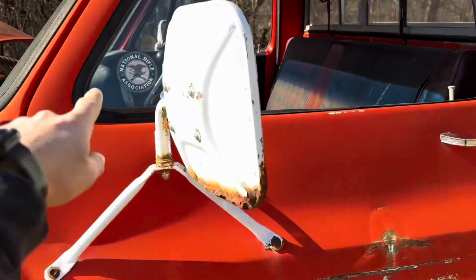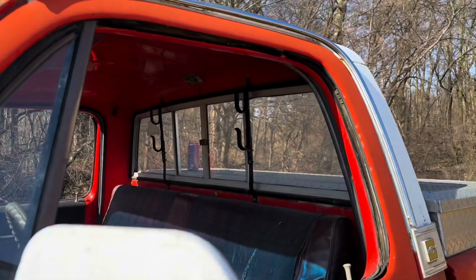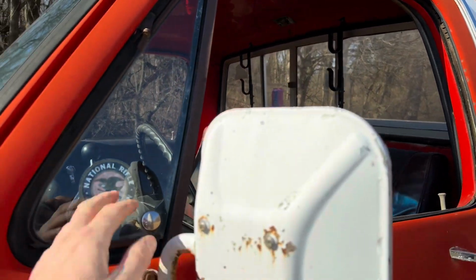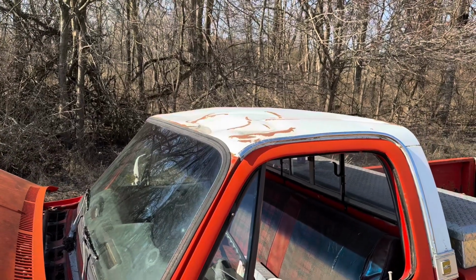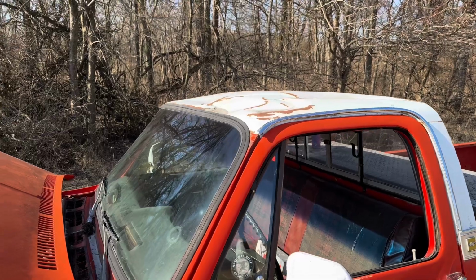We got the NRA sticker with the gun rack. I think that is so freaking cool. And then there is the roof. From just looking at it right now, it doesn't look that bad. If I didn't already throw up a picture at the beginning when I said it's been rolled, I will right now.